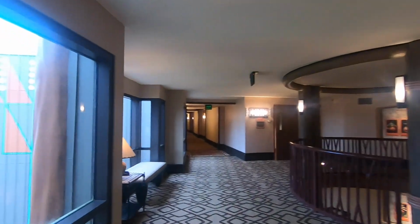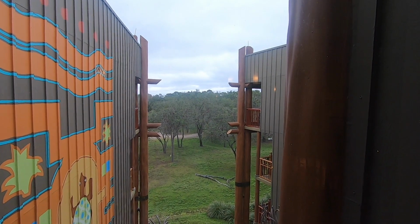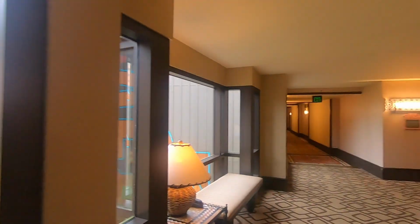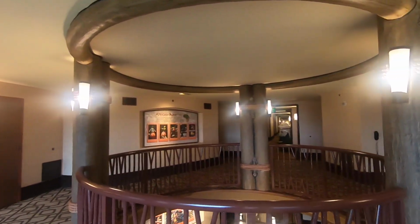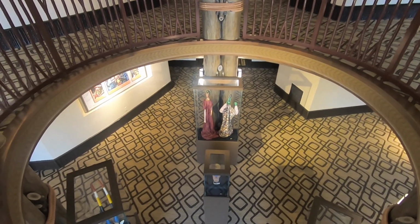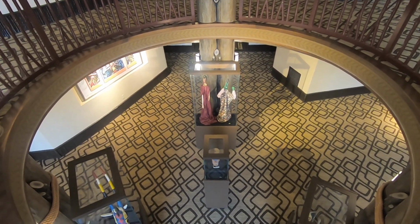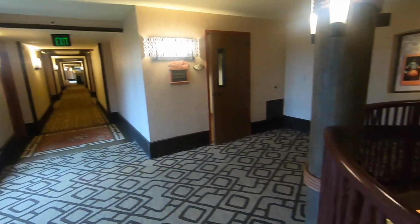Now here we have another opening onto the savanna. Still looks like no animals yet, but this little section also leads down to more rooms down that hallway straight ahead. What's cool is Animal Kingdom Lodge is actually one of the largest collections of African art and artifacts outside of Africa. Wandering the hallways, you can stumble upon some of these displays, which is kind of cool. So let's keep going down the zebra trail.